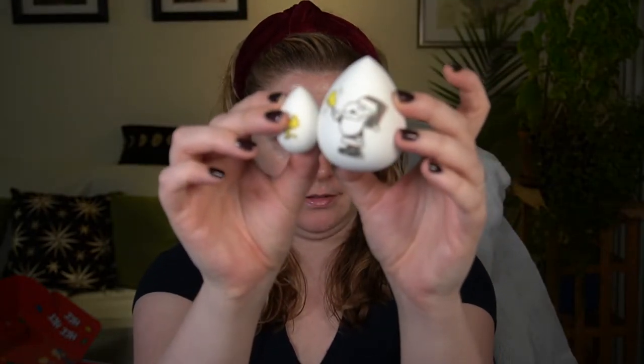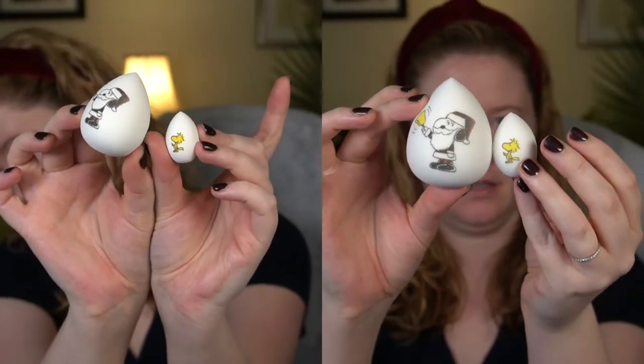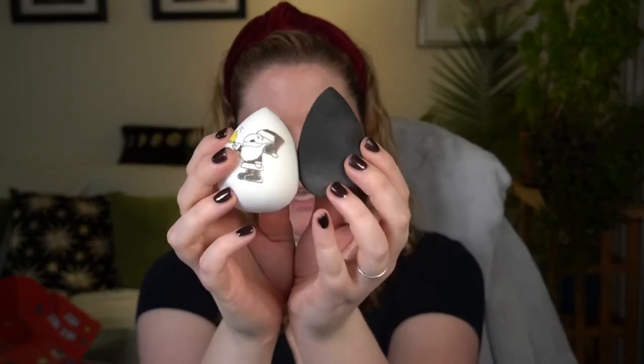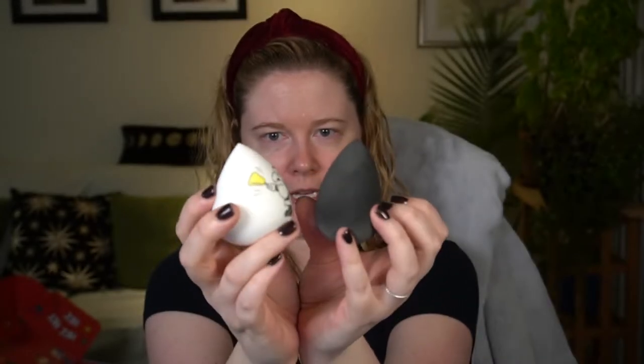Okay, so this is the after. I think I might have been holding them this way, maybe. So hopefully I got a good before and after shot for you. It does take a minute to expand, but then it really does. And that is, again, the difference between the Wet n Wild and the Beauty Blender in terms of size.